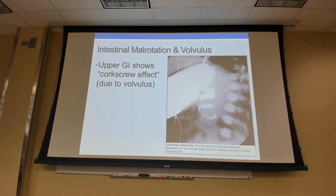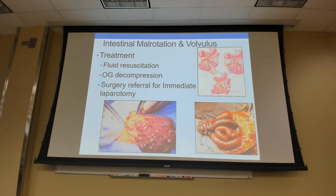You're looking at that malrotated placement of those large intestines. If you went from the top and did an upper GI, that volvulus will show you that corkscrewing effect. So it is twisted upon itself, and you can see that's what that corkscrew looks like, where the gut itself has twisted. Then you're seeing the surrounding edema around it, which makes sense because there is no way for there to be any venous drainage. So you end up with that obstructed and edematous bowel.